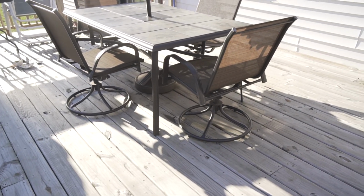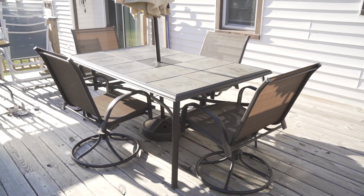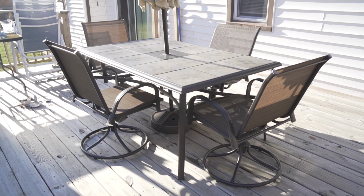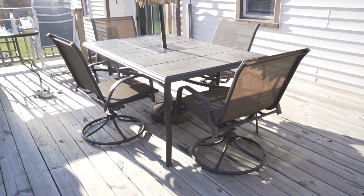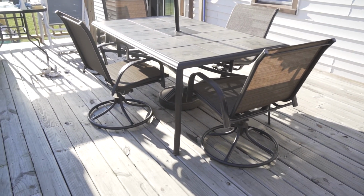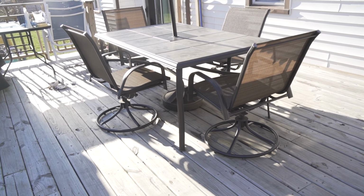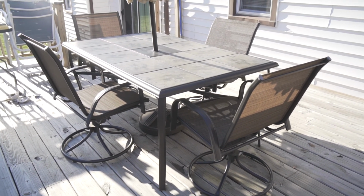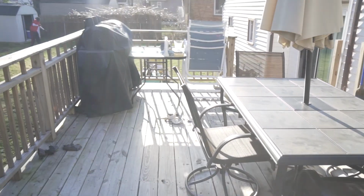All right, all set up. You seeing the little guy bring up my chairs for me. This makes me so happy to be able to eat or just even have my coffees out here in the morning. Not yet, it's still like 39 degrees out here, but soon to have my coffees out here. So good.